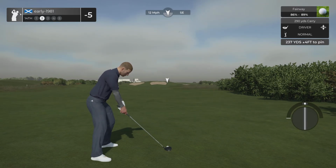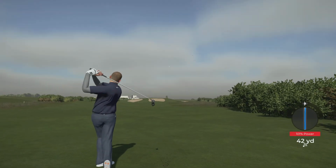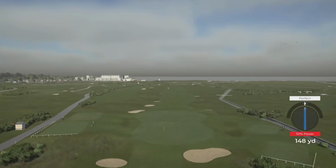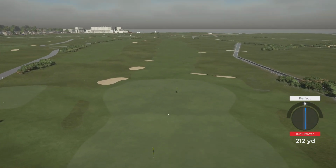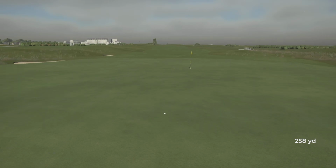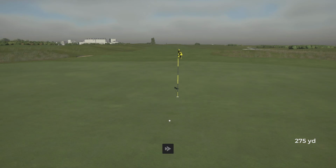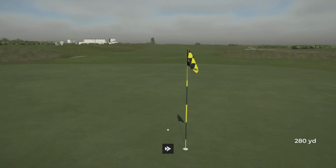I'm just going to loft this up a tiny bit, try and throw it up into the wind. Oh, it's a laser beam, perfect. That ball needs to get down. Wow, that's going to be closer to the opposite pin. This is a shared green. What would happen if this goes in? I tell you what, this is a chance. It just misses on the left hand side.